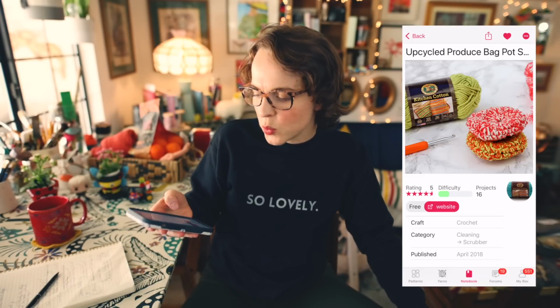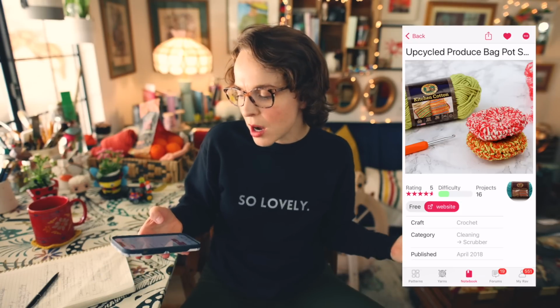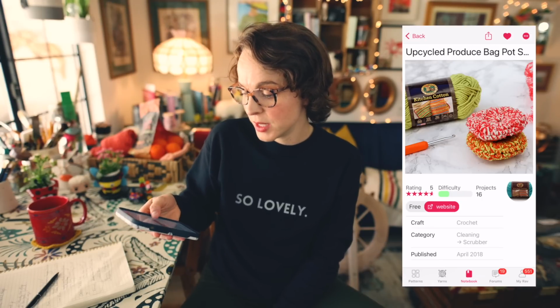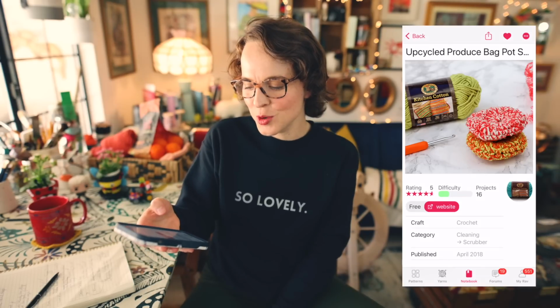The pattern is free. It uses worsted weight or Aran weight cotton. It doesn't matter what brand you're using as long as it's cotton, because it's going to get wet. You're going to need to wash them so they don't get gross and funky. You definitely want to stay away from anything synthetic or wool, because, I mean, maybe wool, there's an argument for wool being great for something like this, but I love this. Keeps your dishes clean and mesh produce bags out of the landfill at the same time with a simple crochet pot scrubber pattern. Perfect Earth Day craft idea you can use year round.